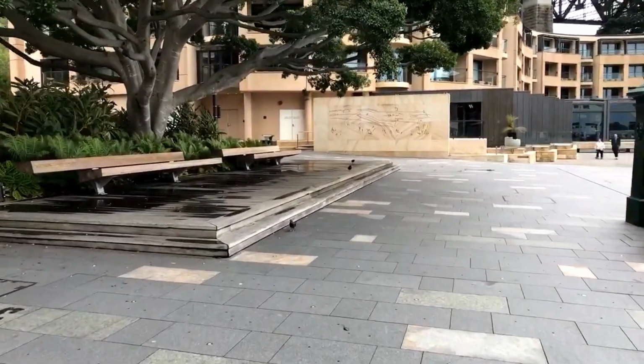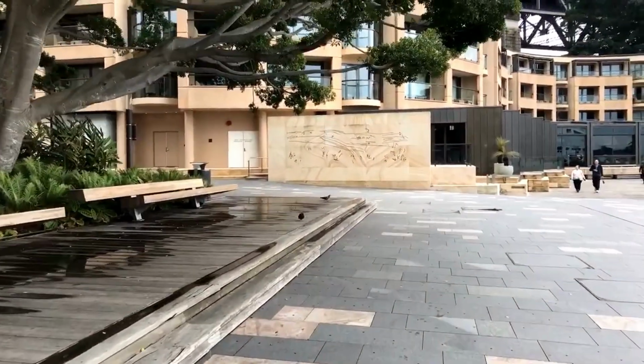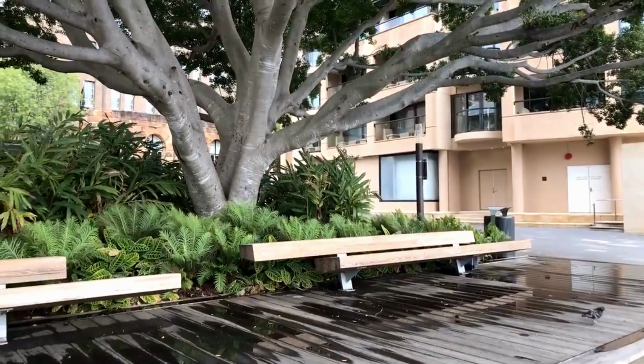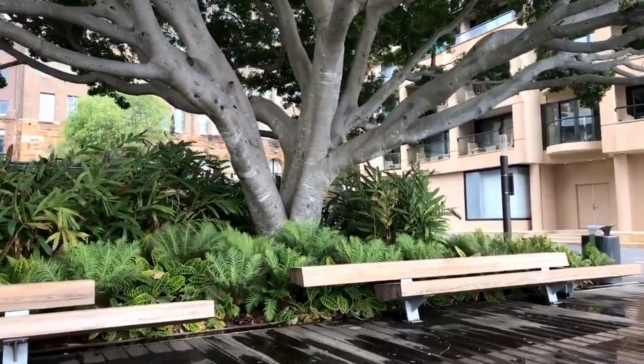Yeah, that's where they moor. That's the International Passenger Terminal. So they have a customs and everything there. This is a really beautiful Moreton Bay fig.